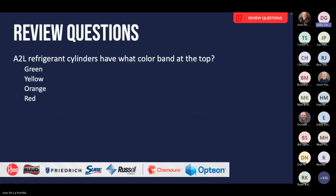Okay, here's yours, Don. A2L refrigerant cylinders have what color band at the top of them? Is it green, yellow, orange, or red? Answer, please. And that answer is going to be red, of course. A2L refrigerant cylinders will be off-gray with a red stripe or a red ribbon, however you want to look at that, around the top of it, identifying it as an A2L.